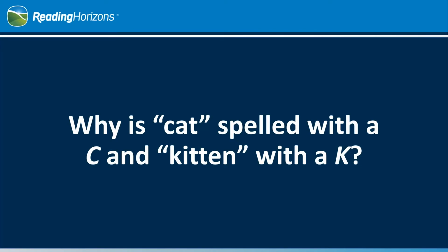Here is an example of explicit instruction with a new skill. This shows how something that may seem complex can be presented clearly and simply so that students can apply the skill immediately. So, for example, why is cat spelled with a C and kitten spelled with a K? They both have that same beginning sound, k. There is a key reason as to why C and K were saved into the last letter set. Since both letters make the same sound, how do we know which one to use?